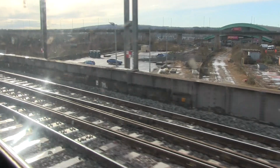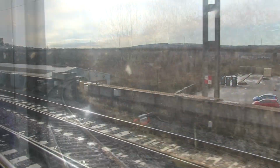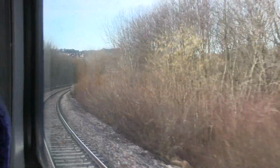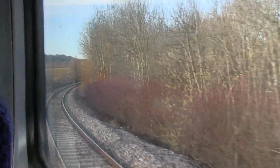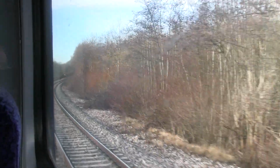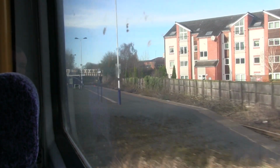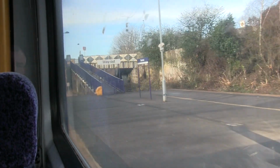They replaced some track here not that long ago. Right, we've just gone underneath the main line and we're curving round now towards the metro centre. The next station you will see is Dunstan, but we're not stopping here. Right, this is Dunstan. More trains stop here now than they used to do, but this isn't one of them.